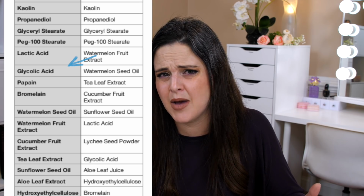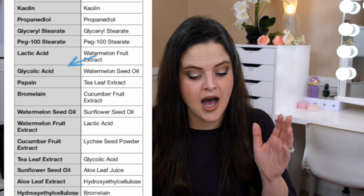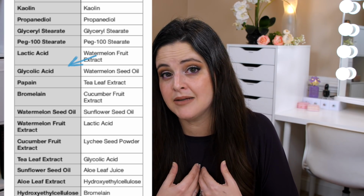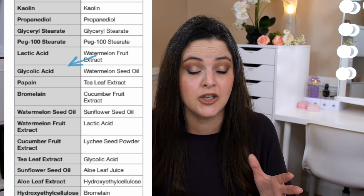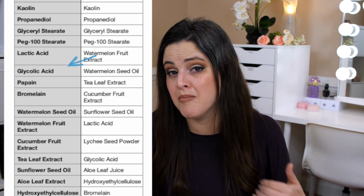I don't know if they're still considered chemical exfoliators if they come from nature. Papain, I believe, comes from papayas. My skin does not agree with papain. My skin does not like papain. I get red skin when I use that ingredient. So the fact that it's not so high up is actually really good for my skin.